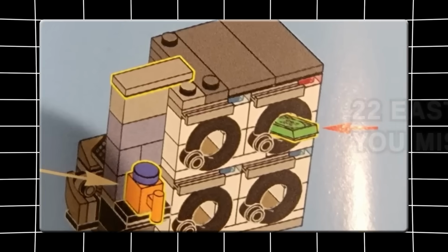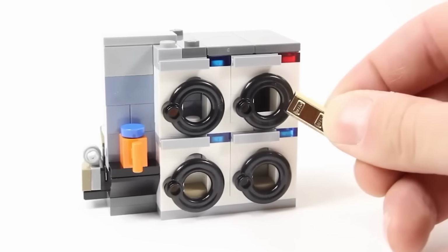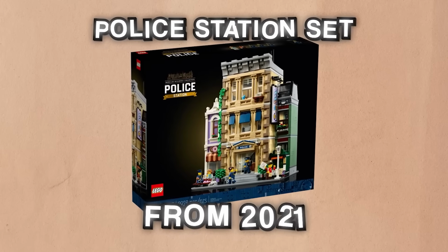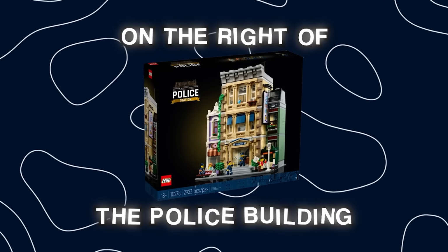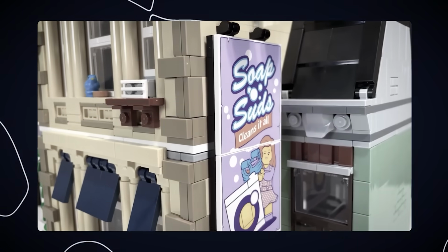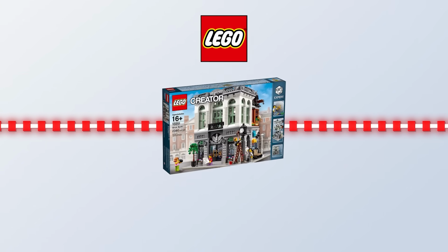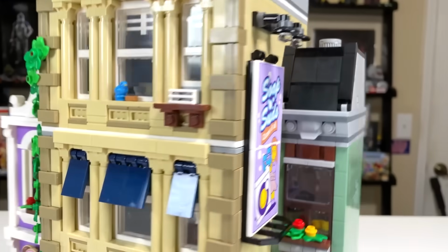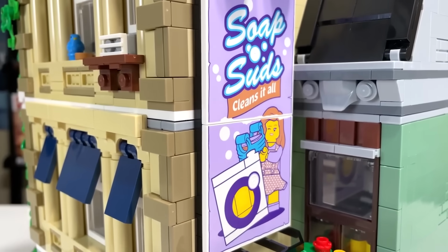But LEGO might have outdone themselves with this next Easter egg. If you watched my first video on Easter eggs, you might remember me talking about a laundromat laundering money in the Brick Bank set. Well, LEGO actually kept this Easter egg going in this police station set from 2021. On the right side of the police station building, there's a billboard from the laundromat that was doing the money laundering. This is one of the only times I've seen LEGO bring an Easter egg across multiple sets, especially one that they made themselves, so it was pretty cool to see.